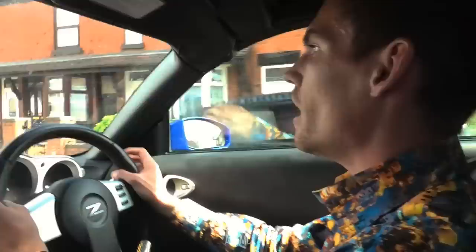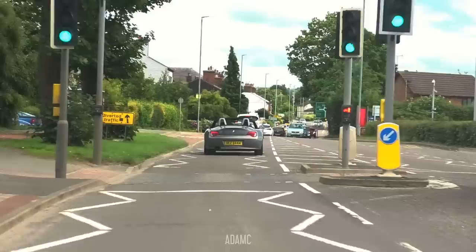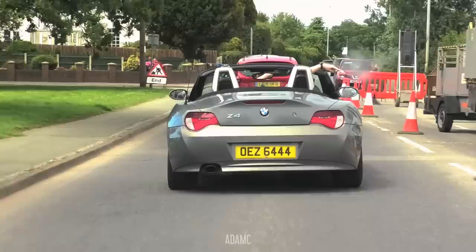Orange Mustang with stripes. So we are now following GT6 Ollie in not his Triumph GT6, not his MX-5, but his girlfriend's BMW Z4, and we're going to head into Alderley Edge for a few hours and see what's what.